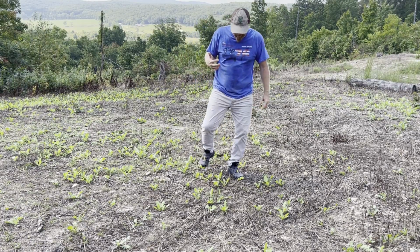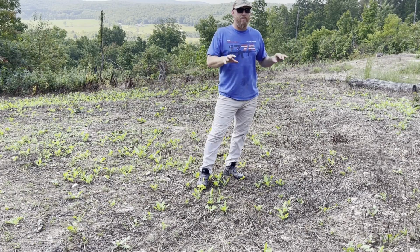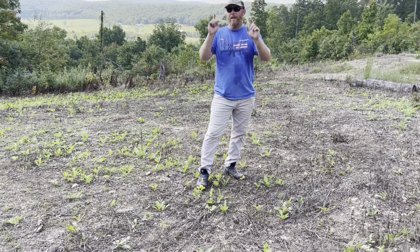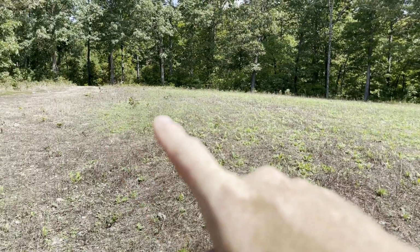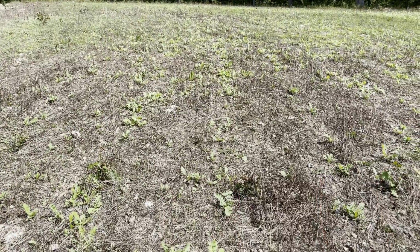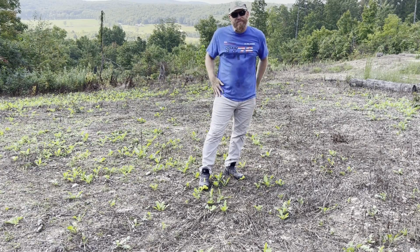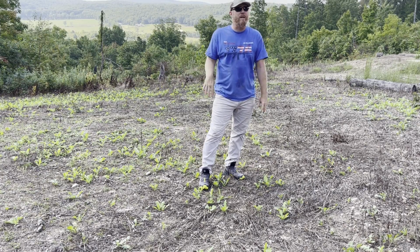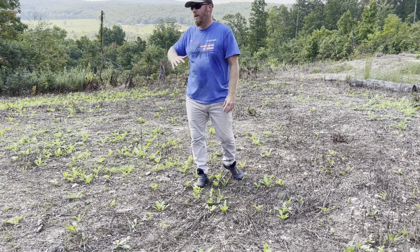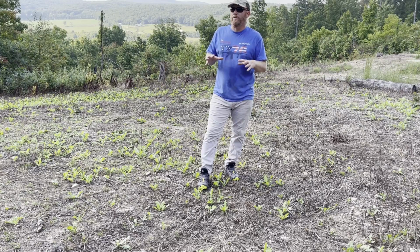That nitrogen, obviously I put that down 2 weeks ago, and that really stunted the germination of the winter rye, because you can look, and I'll show you on that half of the field, the winter rye looks great. On this half of the field, it's completely non-existent in a lot of spots. So that nitrogen, I went too heavy. I knew I was on the edge, but I went too heavy. It didn't hurt the brassicas at all, but it definitely retarded the germination of the winter rye.